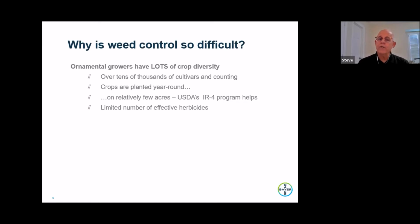The other thing that we do in our industry, especially in the nursery and the greenhouse, is that we're planting crops on a year-round basis. So unlike farmers who might be growing a single crop like corn or soybeans or wheat, they go out at a pretty defined period of time each year. So they encounter a certain specific type of seasonal weeds during that planting period. Those of us in the nursery, greenhouse, and ornamentals business are encountering weeds throughout the year, because we might be planting not only in the spring, but maybe in the summer and the fall as well, even during dormant times. We also happen to have a relatively small number of acres.